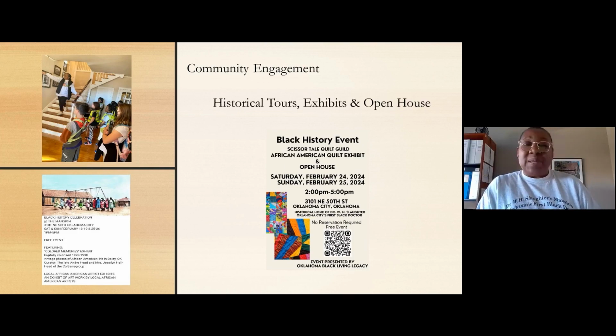The community engagement that Mrs. Slaughter had with Girl Scouts, and she was mentioned in 1956 in the Jet magazine as hosting an award cookout for the Jack and Jill Club. So they were very much involved in the community. We have tried to make sure that we mirror that.